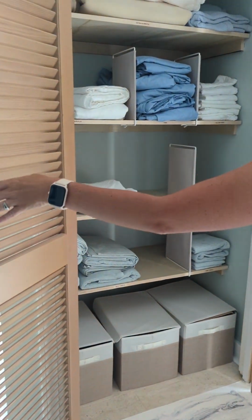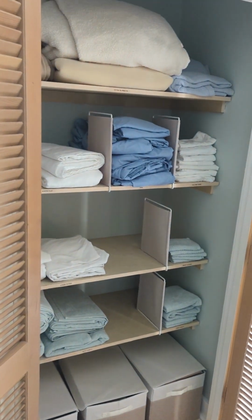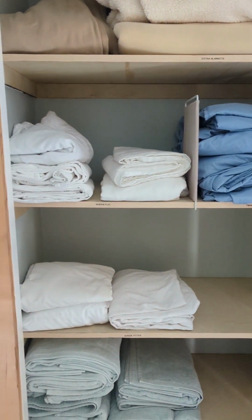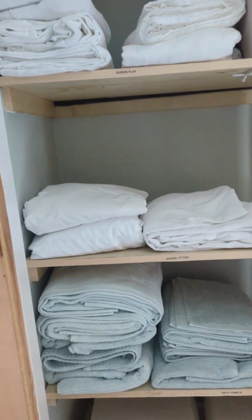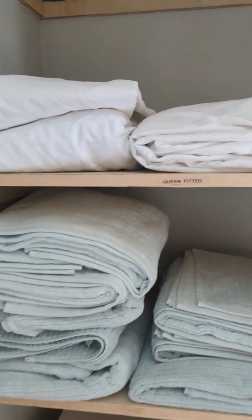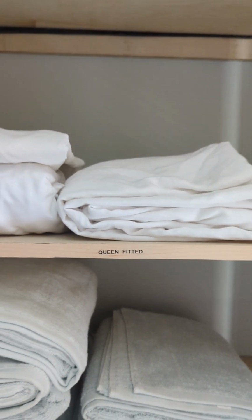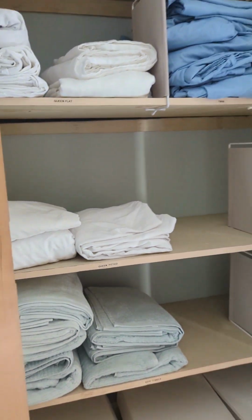So it was chock full of randomness, and we made it organized and easy to see, and labeled. So we'll see if that functionality continues, but we are trying to make it organized for future guests and for the cleaning companies. Hopefully it makes it easier for them.